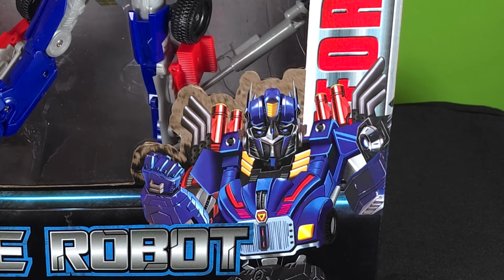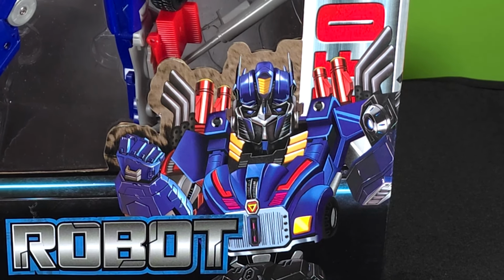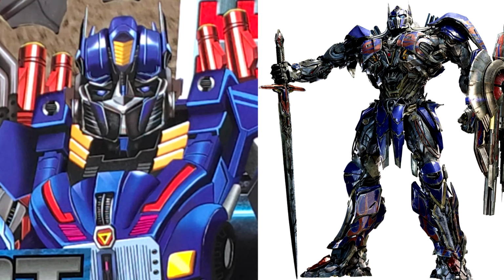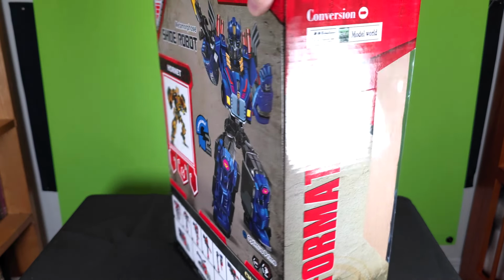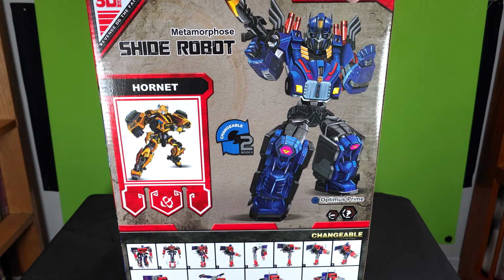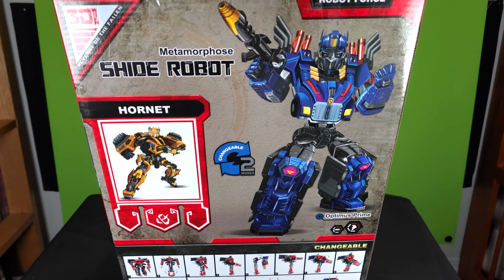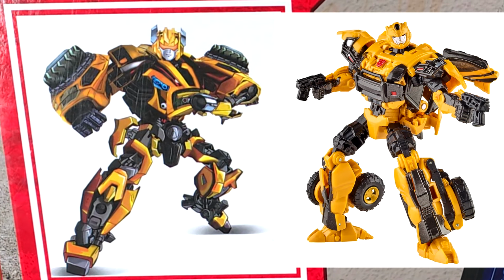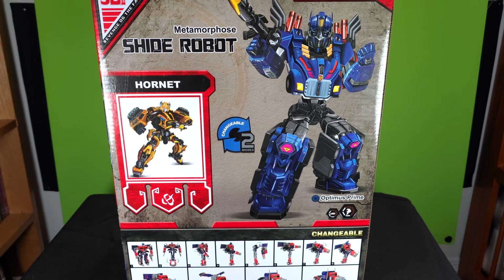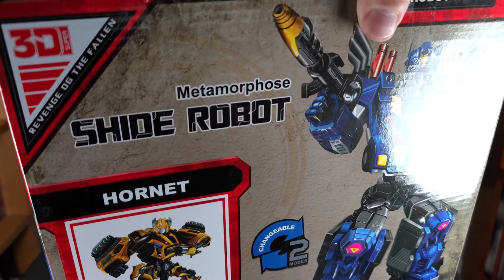On the box, you have a graphic of what appears to be a weirdly mutant version of Optimus Prime's Age of Extinction look. And given that design sucks too, this is ostensibly a mutation of a mutation. On the back of the box, there's no story blurbs, no flavor text. It just tells us that it's Optimus Prime, in case you didn't know already. It shows a knockoff Bumblebee that kinda looks like his look in Reactivate actually. It also implies this not Bumblebee is a second mode. Classy.